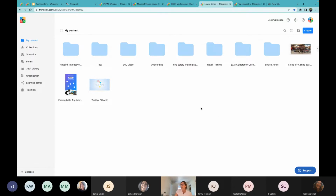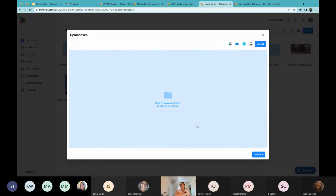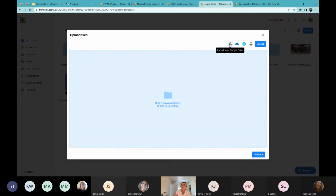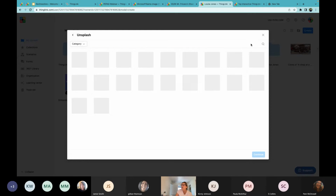But you guys probably getting started will want to hit the big blue create button. And when you hit the big blue create button, this is where you can drag and drop your assets over. So you can just drag things over from your desktop files. You can also integrate with your Google Drive. So you could import images, videos, 360 videos or 360 images from your Google Drive. You can connect your OneDrive. You can design with Canva, and you need a Canva account to do that.